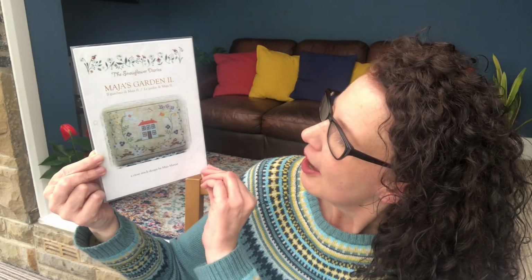Now the next one is a little bit different. Here we are. Oh, so sweet. Maya's Garden 2. A cross-stitch design by Marja Matches. Again, I hope I've pronounced that right. Really do. A sweet little house, bang centre of this design, with the daisies going up the side of the flowers, the daffodils, the beautiful purple flowers, and 2 little bunnies either side.